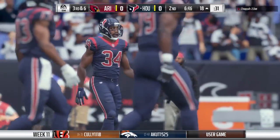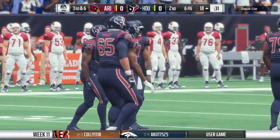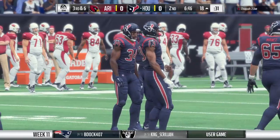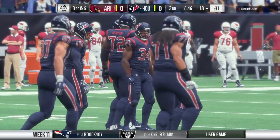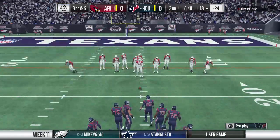Tried to get the edge there. The defense just too quick to the ball. That's what we call total team defense there. Can't get to the edge. No place to move it inside, and then allows everyone else to run to the ball and create a big-time tackle for no gain for the offense.